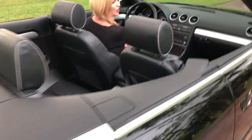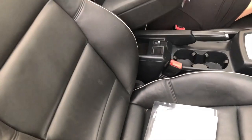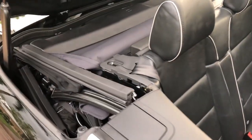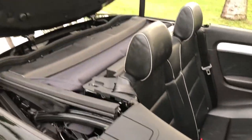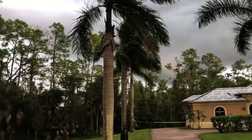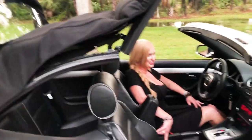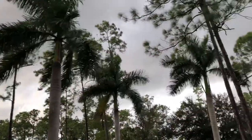Show you guys this top operation. Okay, so it's hidden away right underneath the center console here. Push down. Here she comes, hopefully, before the rain comes. Yeah, I thought I felt a couple of sprinkles. Maybe I jumped the gun here. Maybe not. We'll see. I don't think I did. I see it. No, no. It's going to rain in a couple of seconds.